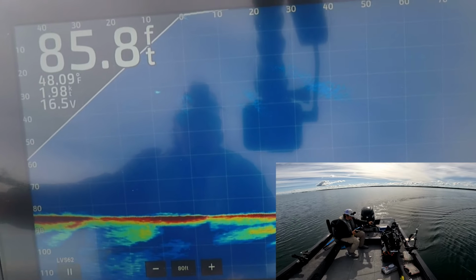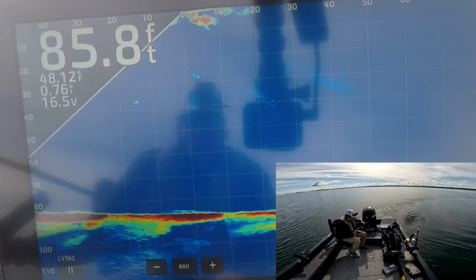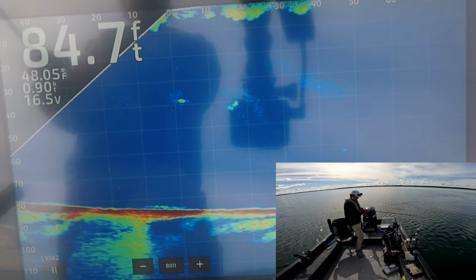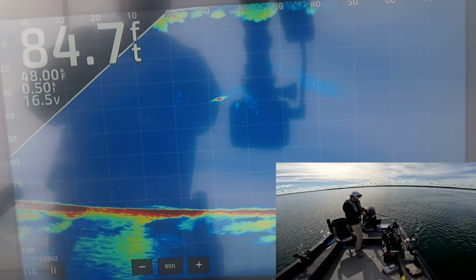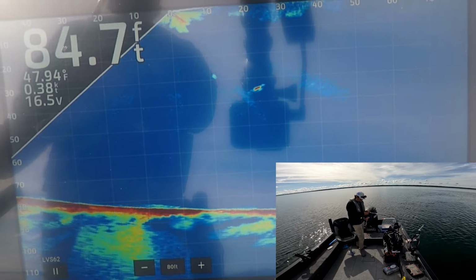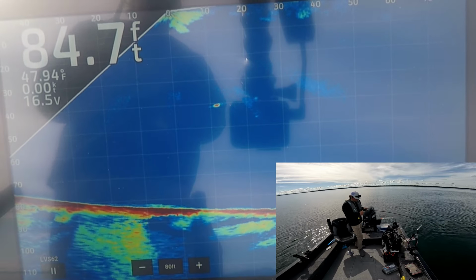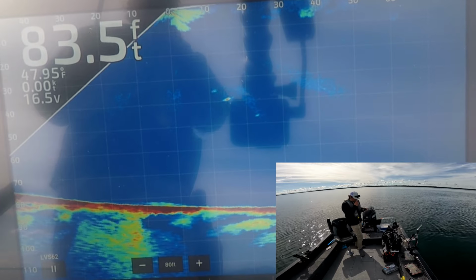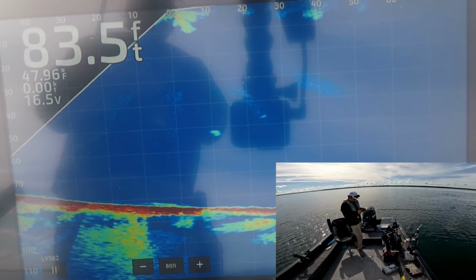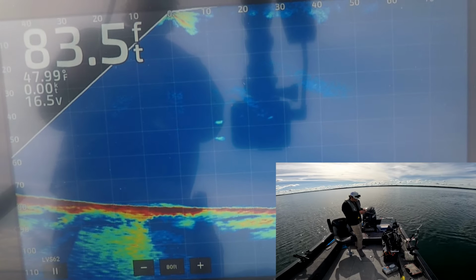There's a fish up high here. Quite high. Oh my gosh, there's two fish actually. One's already chasing me down. Come on, baby, eat it. Chasing her down pretty hard here. I'm gonna try coming up now. Give her a bit more real estate to come up and eat it.